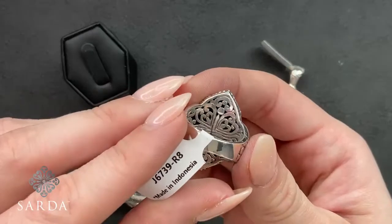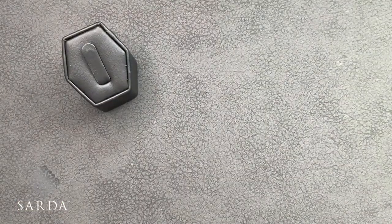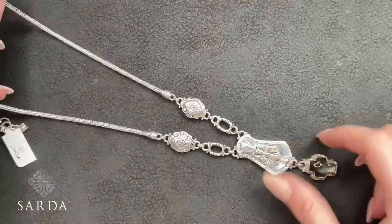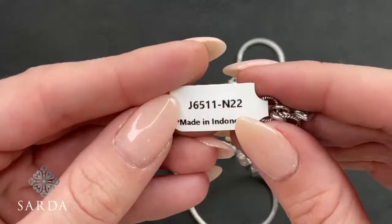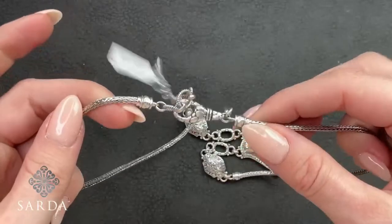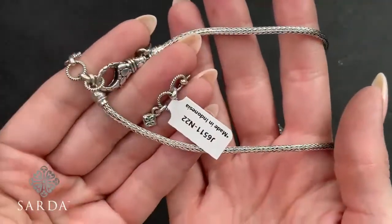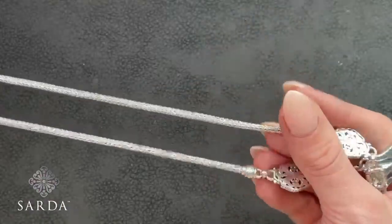So next up we have some labradorite. So we have a necklace, which is J6511. That's it. Just the one piece for this set. J6511 is a necklace labradorite. It's 22 inches with a 4-inch extender for $229.99. I've got the watermark lobster claw, super silky soft chain.